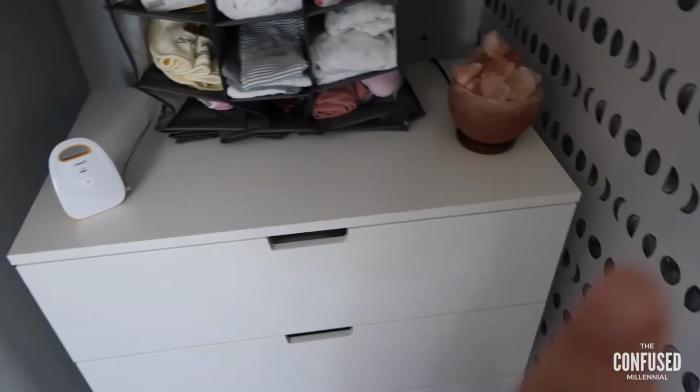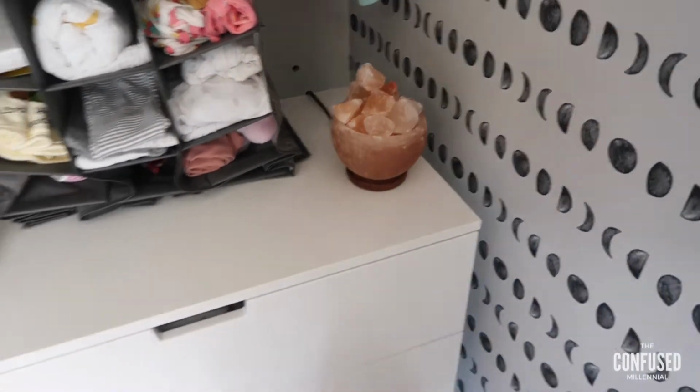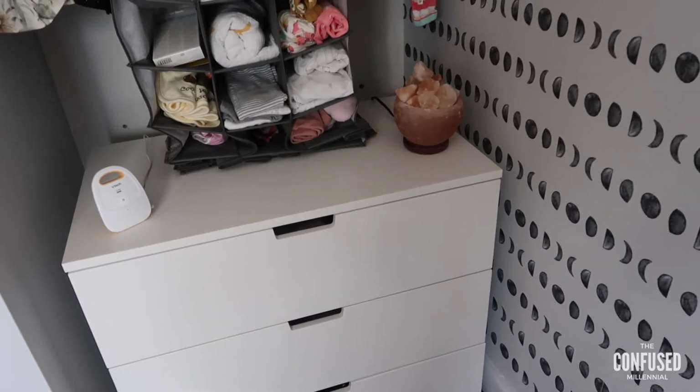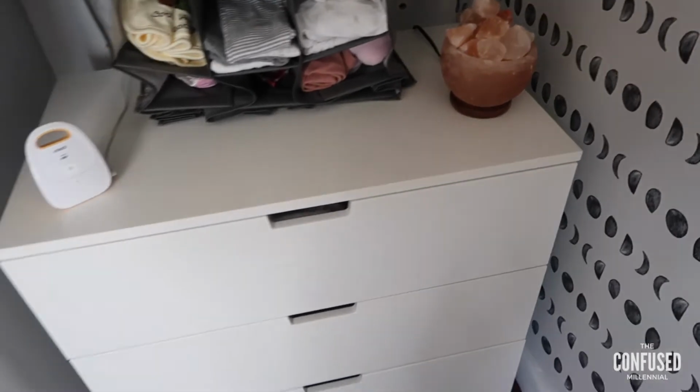We have baby monitor here. This is what we use as a nightlight, a salt lamp. It allows a nice pink light rather than a blue light that can mess up the melatonin production in REM cycle. And it also allows us to not be stumbling through in the dark each night.